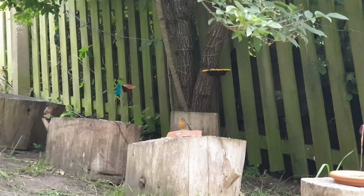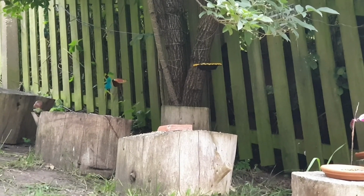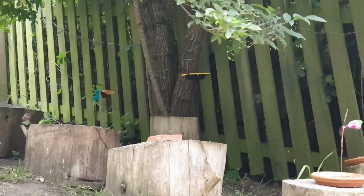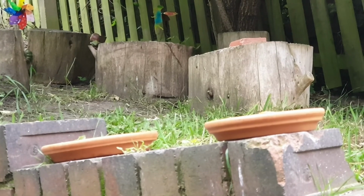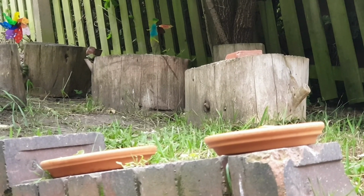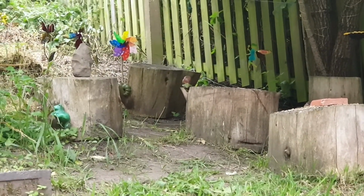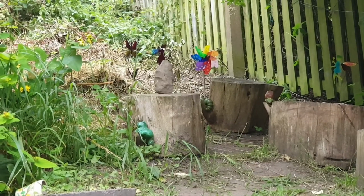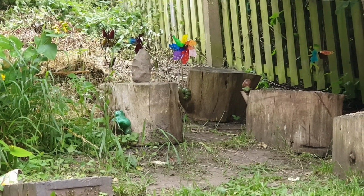Oh, hello. Oh, did you see that little hop? How cute was that? Okay, so who's on the fence? A little sparrow on the fence. I'll be down in a minute. Just watch. That little baby up there, I'm sure that's a baby robin. You see it just, hang on, just watching between the stone and the fence. There.